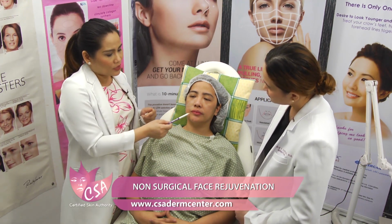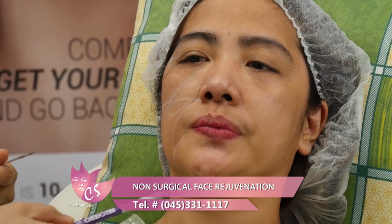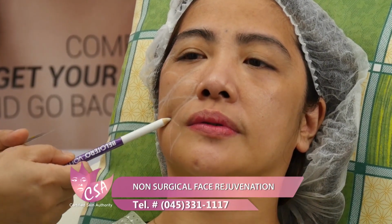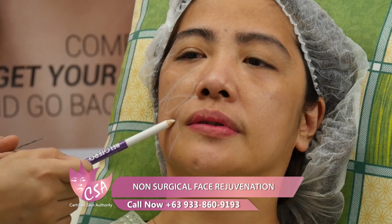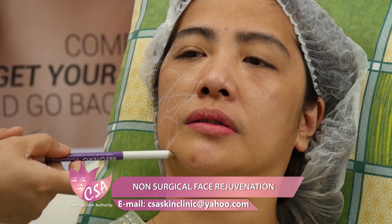Some people already begin to have what we call laugh lines here, or parentheses. Others have puppet lines. And then others develop jowls. This is what we call the jowling area here. And then some sag up to here and develop a pre-jowl sulcus.